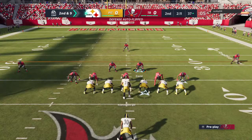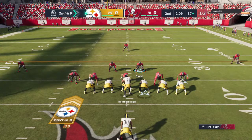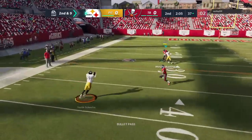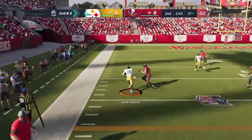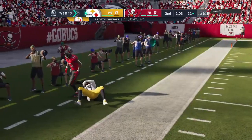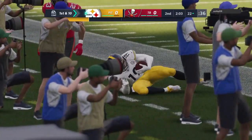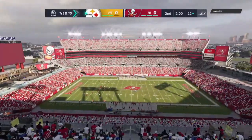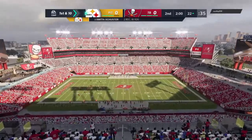Here's 2nd and 9, just a yard on that last run. That's thrown to Smith-Schuster out wide. He's going to go out of bounds, but he takes this one down just shy of the 20. 15 yards on the play, first down. 2 minutes on the clock in what's been a scoreless first half.